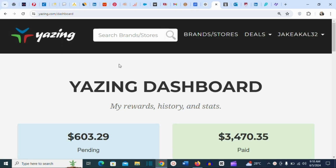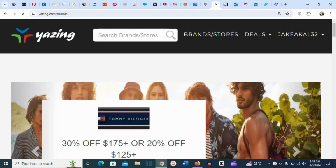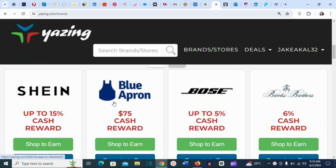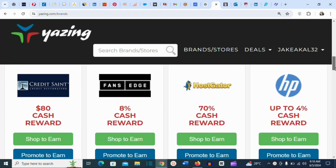Once you create your account and log in, what you have to do is click right here, brands and stores. Once you click on brands and stores and scroll down, you can see these are brands and stores that you can promote to make money from home. You can see the first one is Shein, the second one is Blue Apron, and the rest. These are big brands that you can promote to earn money from home. You can see a whole lot of them.